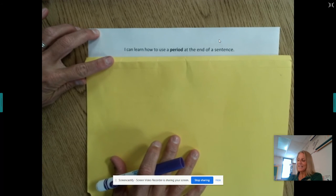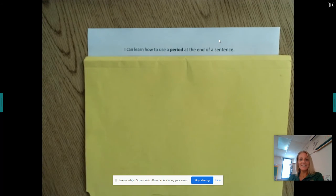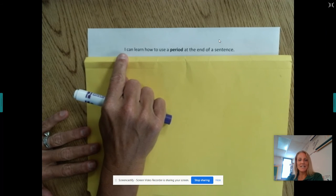Okay? Today we're going to learn about a period at the end of a sentence. And I know you all know what a sentence is because we talked about that a couple days last week. It has to make sense, right? There has to be a subject and a predicate. Somebody or something has to be doing something. It's a complete thought.